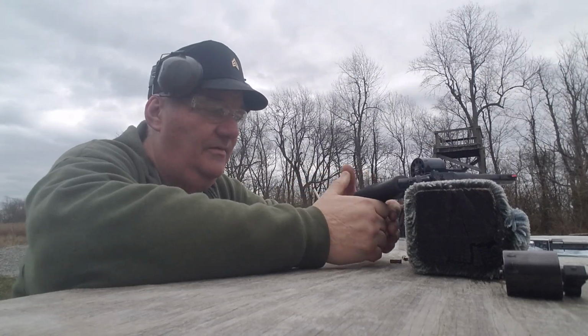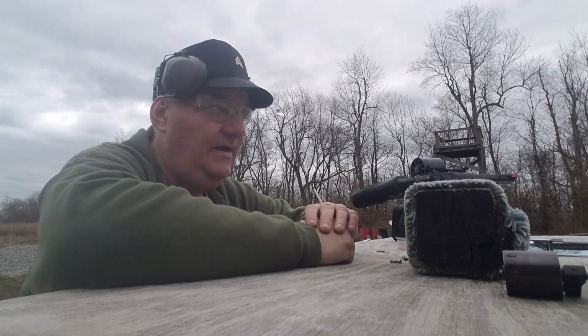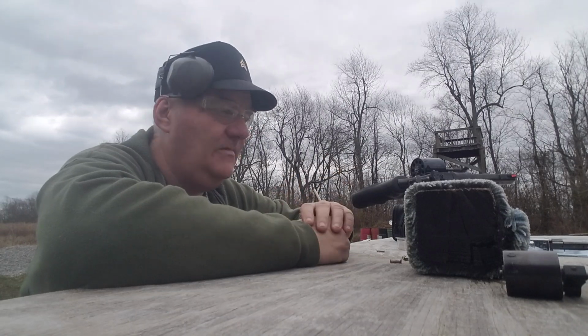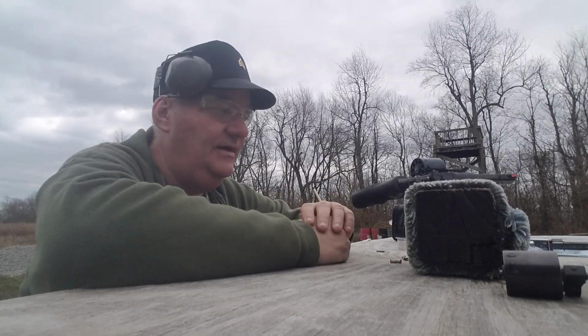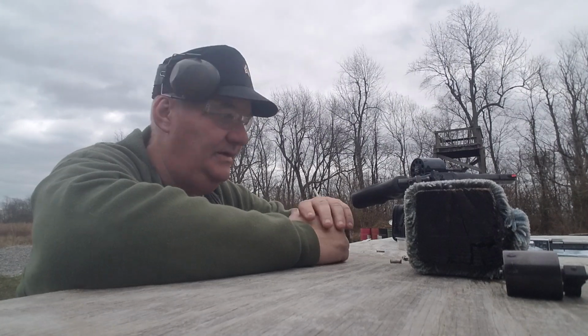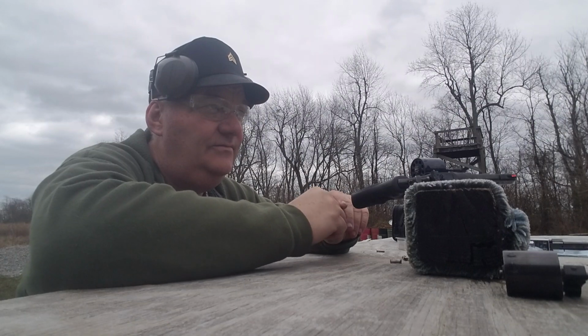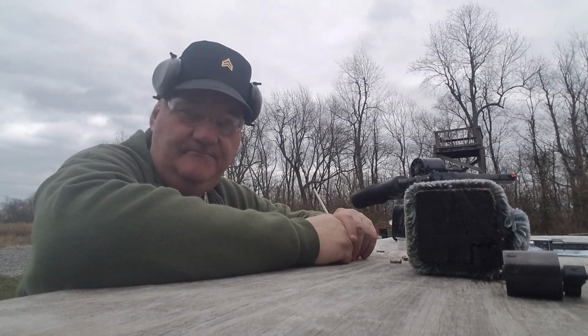I noticed over the past few months, as I've shot it more and more, that the potential for accuracy with 22 long rifle is lower than the potential for accuracy for 22 Winchester Magnum. And it's just the way it is. Apparently, this gun shoots 22 Magnum much better than it shoots 22 long rifle. But there's an accuracy comparison on a convertible gun, which was actually what I was after. So typically it'll shoot one better than it does the other.